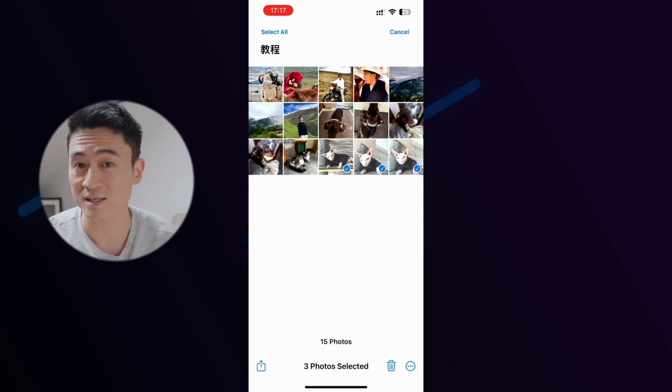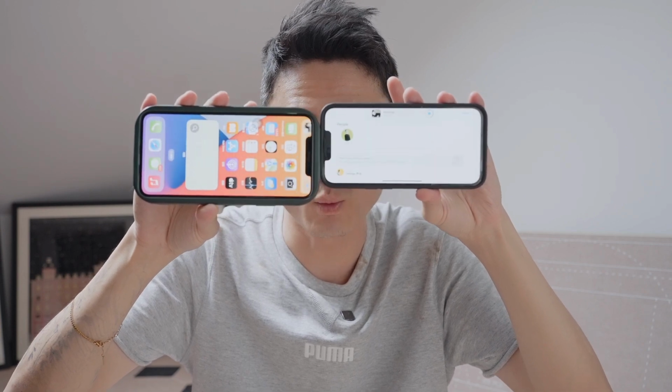Now, not only are you able to transfer contact photos, you can also transfer your websites as well as your photos. And then all you got to do is just do the same thing, connect your phones together, like so. Boom. And just like that, the photos have been transferred across.